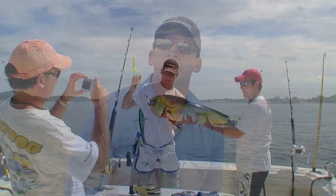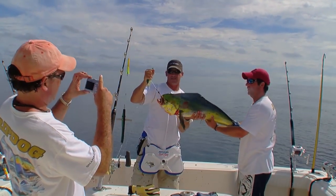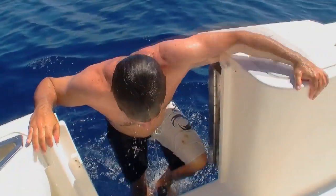We're going to show you some yellowfin tuna. Very nice. Some Mahi Mahi. That's a female, you can tell by the short head. And we're going to even swim with some marlin.